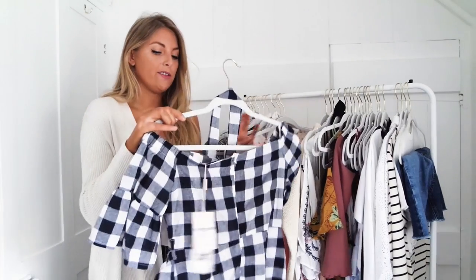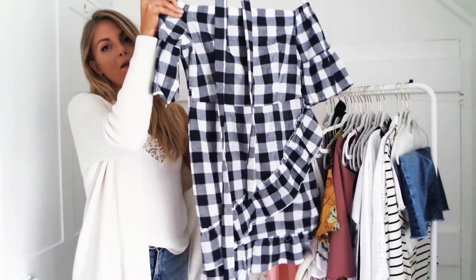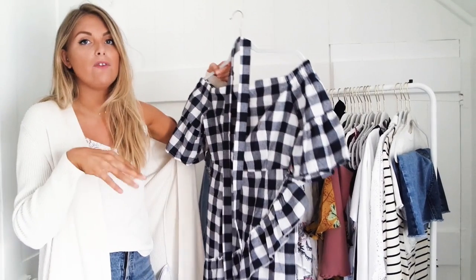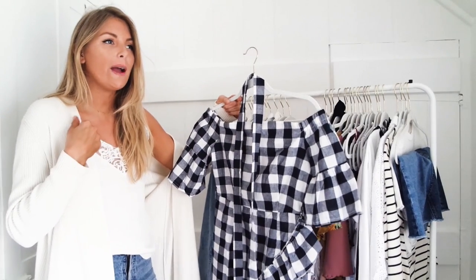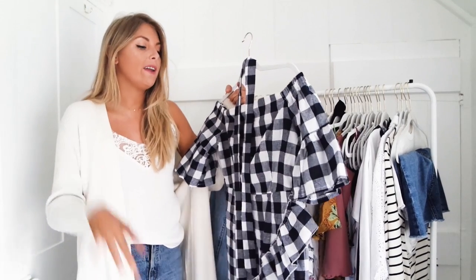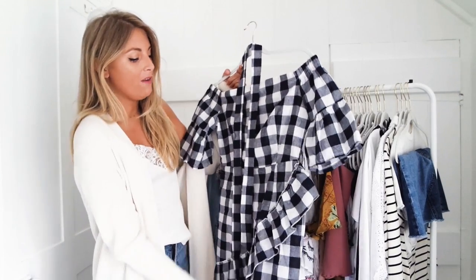And another bardo dress, you can tell I love bardo, is this gingham beauty from Missy Empire. It's a really oversized check, which I love, and I love mixing ginghams too, actually. I think they look amazing. I haven't had anything gingham in a while. I used to wear gingham all the time at the beginning of spring, and then I think I kind of OD'd on it, so then I really just stopped buying it. And I love this one so much.